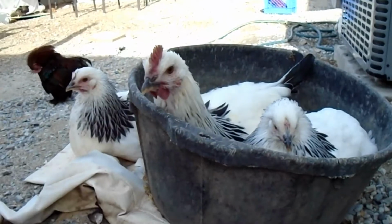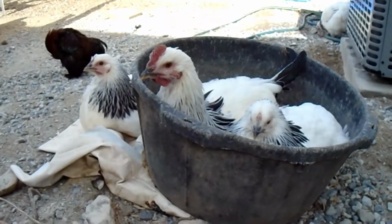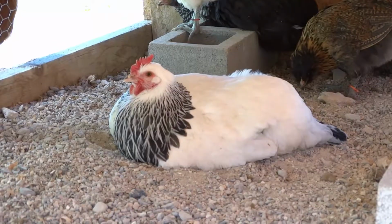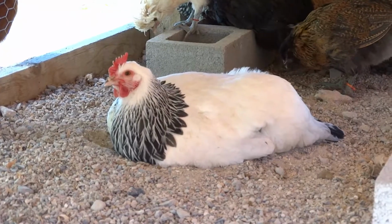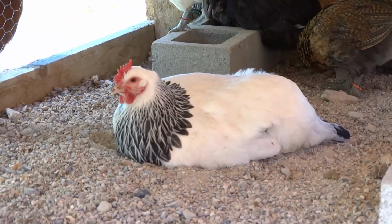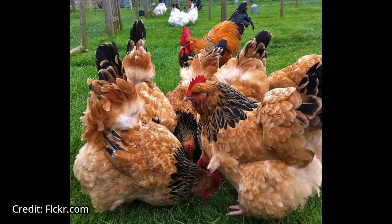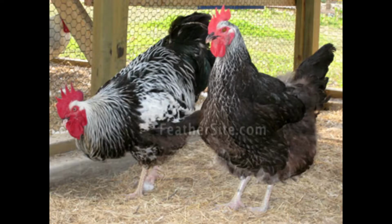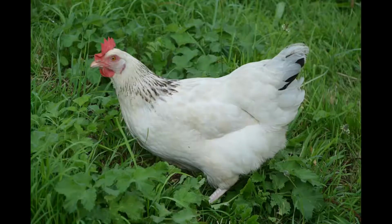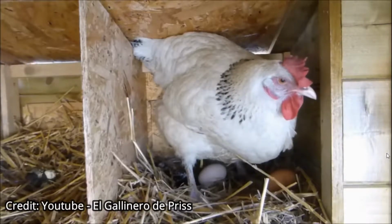They are great cold hardy birds, but can also do really well in hot climates as long as they have good shade and fresh water. They are very hardy and have little to no known health issues. They come in 7 different plumage colorations, which include brown, buff, coronation, light, red, silver, speckled, and white. The hens are known to often go broody and are amazing mothers.